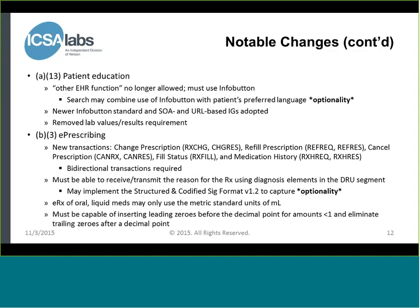Patient education, the most notable thing here is that other EHR function is no longer allowed. So you have to use the infobutton standard. It doesn't mean that you can't have additional capability in your system. It's simply that for certification testing, we're going to focus on the infobutton.